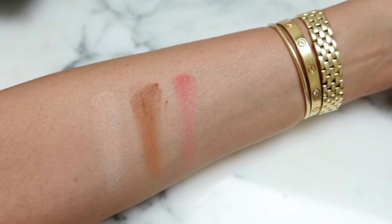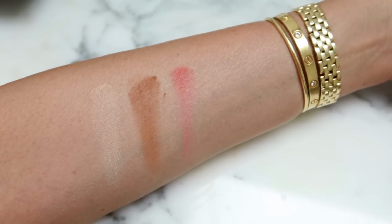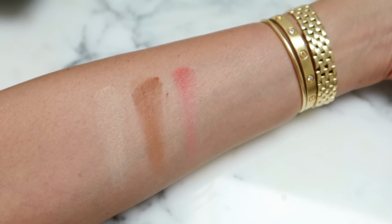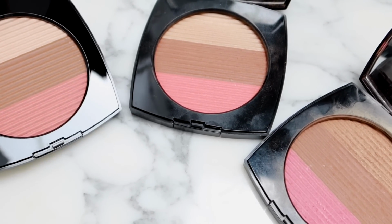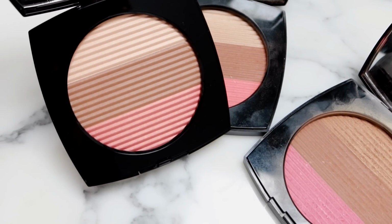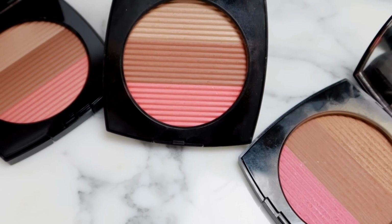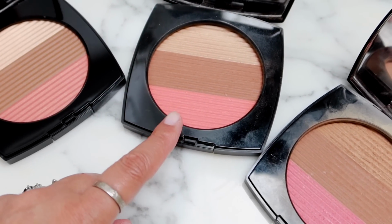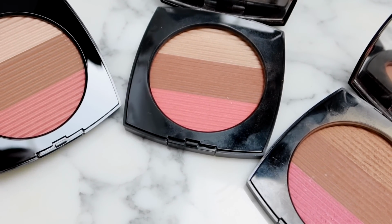Actually, the bronzer is really quite golden here, and the blush looks lovely. And then I think the highlighter is really beautiful as well. So let's go ahead and swatch them side by side. Before I swatch it, I thought I would show you the light coral right here versus medium coral right here. And I really see more of a difference in the blush. I don't know if it's coming across on camera. It's much more like a vibrant, fiery kind of coral versus this coral, which looks kind of muted.